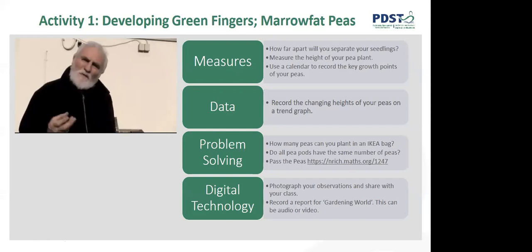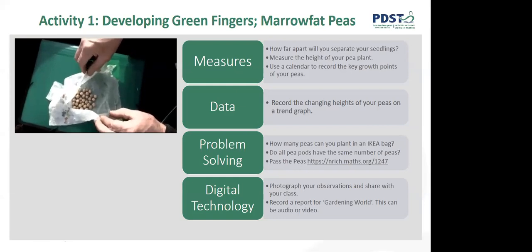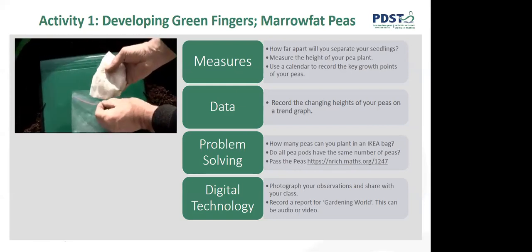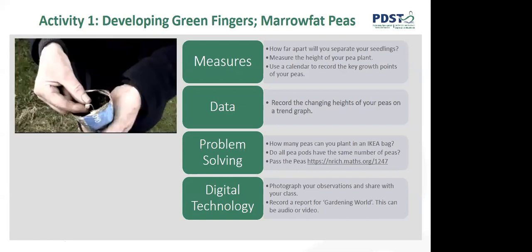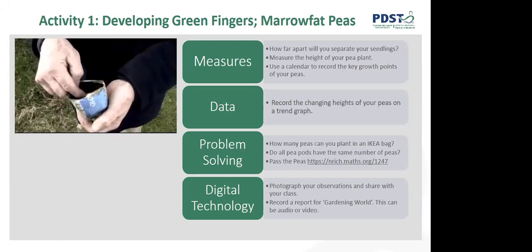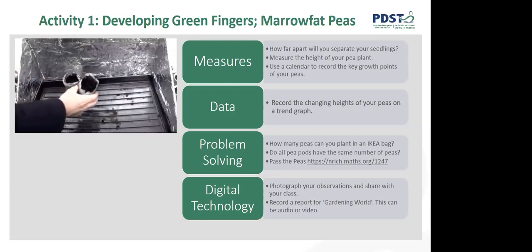Sprout the peas in a warm, dark place, such as a hot press. Place the peas between 2 damp layers of kitchen towel. Place the damp towel with the peas in a transparent lunch bag and seal. When the peas have sprouted, place them in biodegradable pots. Place the pots in a light box facing the window.